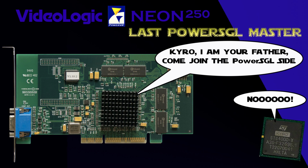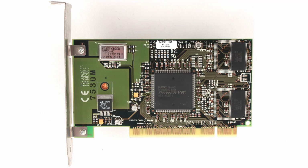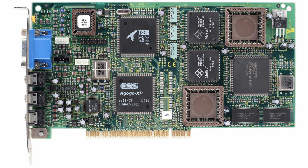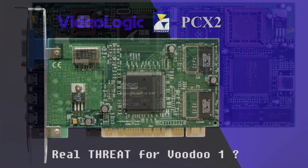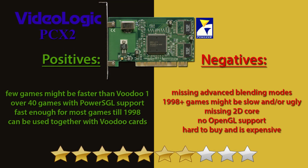As always, we'll start with a little bit of history. The Neon 250 uses the company's second generation PowerVR engine. The first generation cards were the add-on accelerators PCX1 and PCX2, which were released in 1996 and 1997 accordingly. Both had only 4 MB of memory, and the lack of a VGA core meant that they worked similarly to 3DFX Voodoo 1 and Voodoo 2 cards. We already tested a PCX2 card in the first episode, so check it out if you want to know more about its performance, as well as the company history.